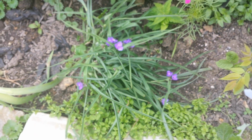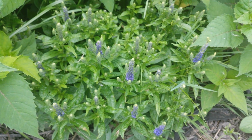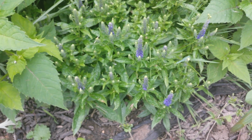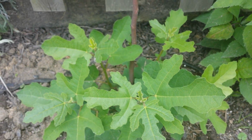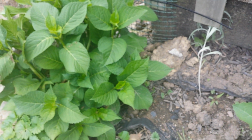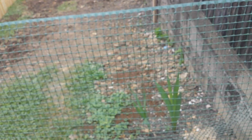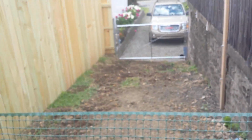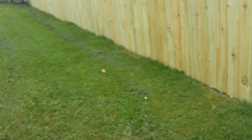That's a spiderwort. This is, I think it's called Veronica. And bee balm. This is another fig tree. This is my hydrangea. This probably has to go too. Has to move. Because this is now our ramp, which I had to reseed. So that's the new gate with the new fencing.